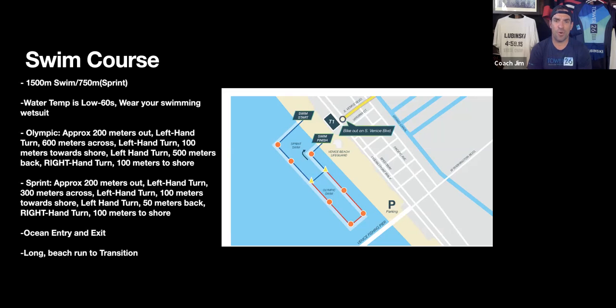Sprint, same course, you're just a little shorter. So 200 meters out, left-hand turn, 300 meters across, left-hand turn, 100 meters towards shore, left-hand turn, 50 meters back, right-hand turn, 100 meters back to shore. So just a little shorter in the sprint distance, about half the amount. Just pay attention there. Pay attention to your specific turn buoys. Like I said, the sprint distance racers will be starting at 7:25 a.m. So Olympic distance, follow the Olympic distance course. Sprint, follow the sprint distance course.